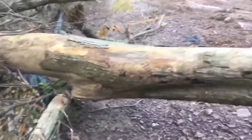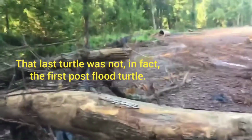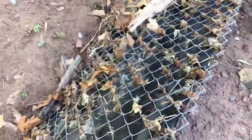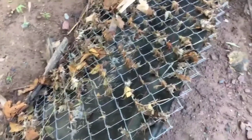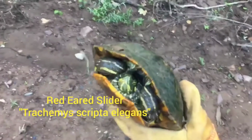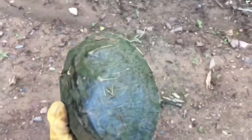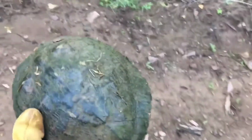Alright, we got our first post-flood turtle here. I was just walking along the fence and I almost missed him. He was stuck in between the fence and this black tarp here. It was a pretty decent sized red-eared slider. There she is. Got kind of a bumpy shell, which is interesting. Sometimes when that happens, that's due to malnutrition when they're young.